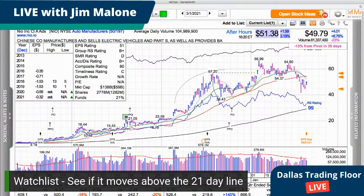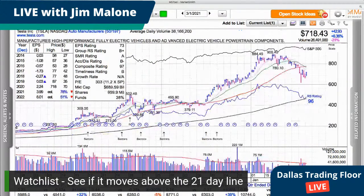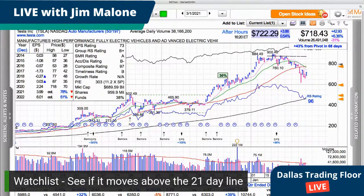Let me see if I can bring up the Tesla chart. TSLA, of course, is the symbol for Tesla, and there we go. Okay, Tesla has regained, well, that's nice. Okay, 722. It sort of had fallen off the cliff there. I still don't think it's a reversal on Tesla yet. I definitely think it's going to have to move above this 40-day line before I'm really interested in it.